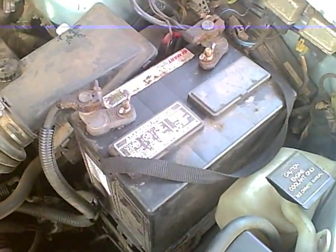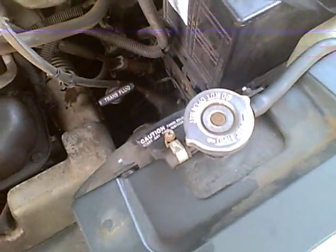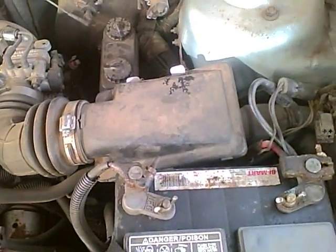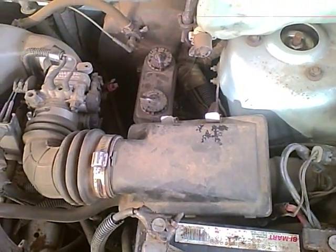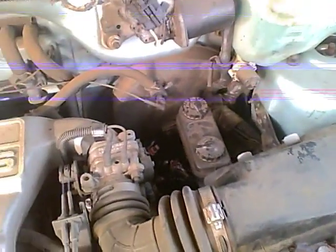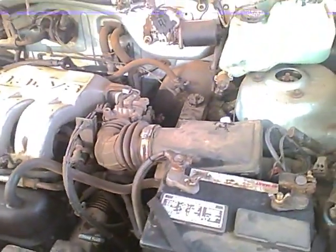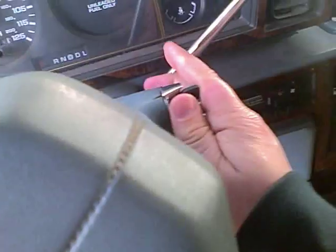Belt's kind of iffy. Battery's a deep cycle, which is stupid, but it's just the way it is. And this one has a new radiator. Right, and the air cleaner is nice and easy to remove. Brake fluid's in a kind of low spot, hard to get to, easy to spill. Let's start her up and see how she does.